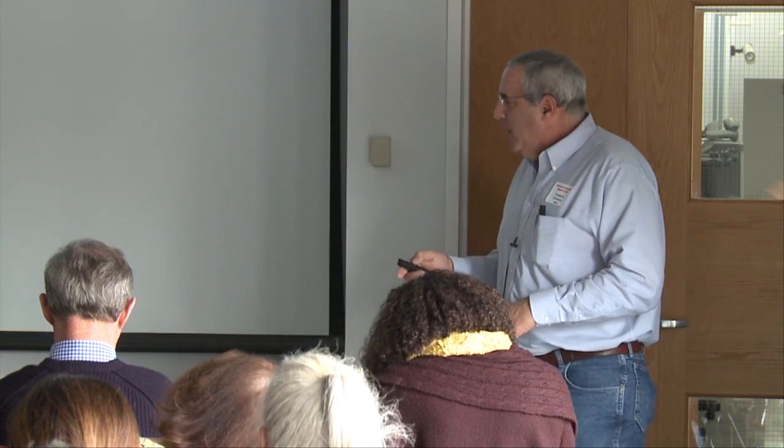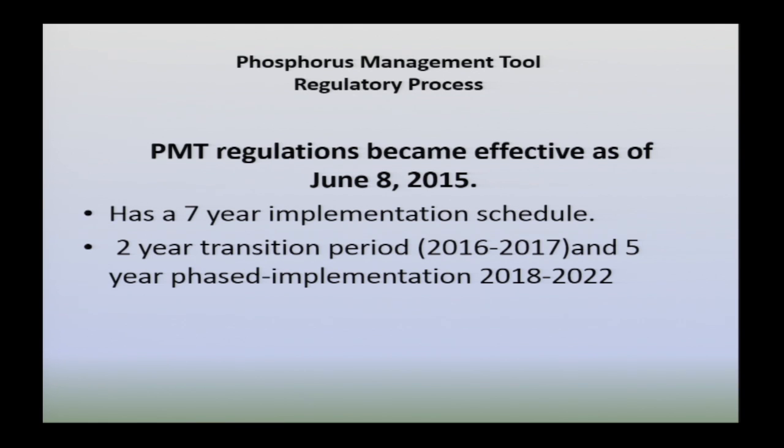Again, it may not be relevant to a lot of you because I'm assuming a lot of you don't have excessive soil test phosphorus levels because of what you're growing. But if you do, and you're still trying to apply phosphorus, which in most cases you would not in your scenario with small fruits, PMT comes into play. It basically was put into effect in June of this year. It's something that's been talked about in the state of Maryland for several years.